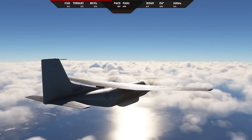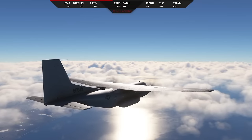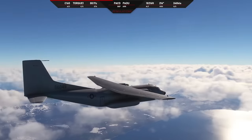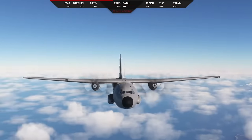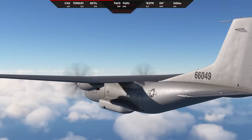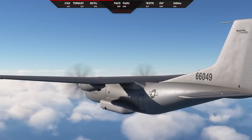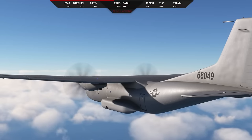Can you fly heavy iron DCS B-52s? I don't think there's any yet. Then the tail end thing looks like a giant wall, I know. Transall, pretty much. 66049. This was actually a, what's the name? It's like a weird, tiny C-160. Just, there's a name for it. This is a real airplane.